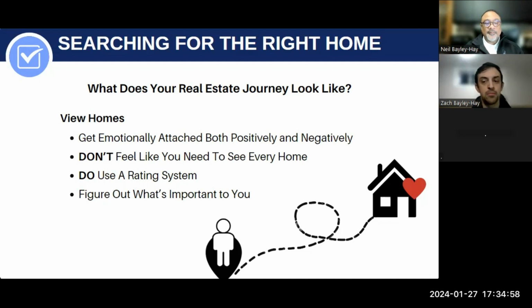Sorry, what's that, Neil? No, I just said, yeah, I agree, 100%. Yeah, exactly. So the 3 and 4 on this slide, points 3 and 4, work it together.